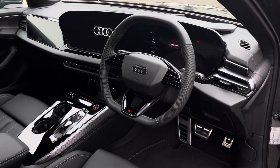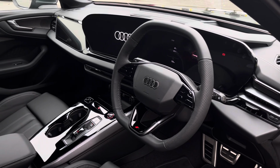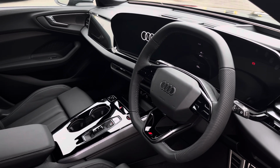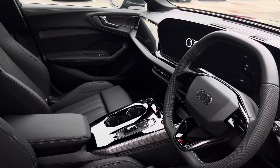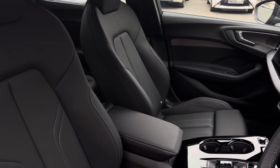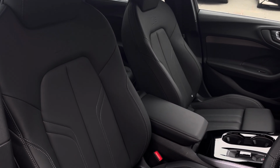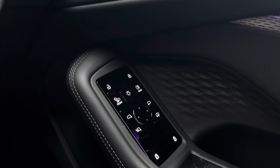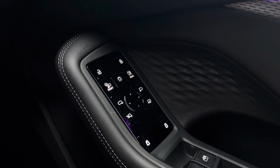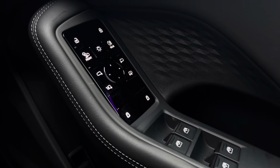The front houses the multifunctional flat-bottomed and flat-topped heated leather steering wheel, complemented with a large central, high-resolution 14.5-inch OLED touchscreen colour display and S-embossed front full leather heated sport seats. On the driver door, you'll find a glossy black control panel where you can access mirrors, windows and headlight adjustment.